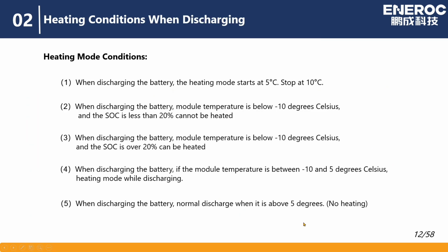Next, let's examine the heating conditions during battery discharge. Firstly, when using the battery, heating begins when the module temperature is below 5 degrees Celsius and stops when it reaches 10 degrees Celsius. Secondly, heating is not allowed when the module temperature is below -10 degrees Celsius and SOC, state of charge, is below 20%. Thirdly, heating is permissible when the module temperature is below -10 degrees Celsius and SOC is above 20%.